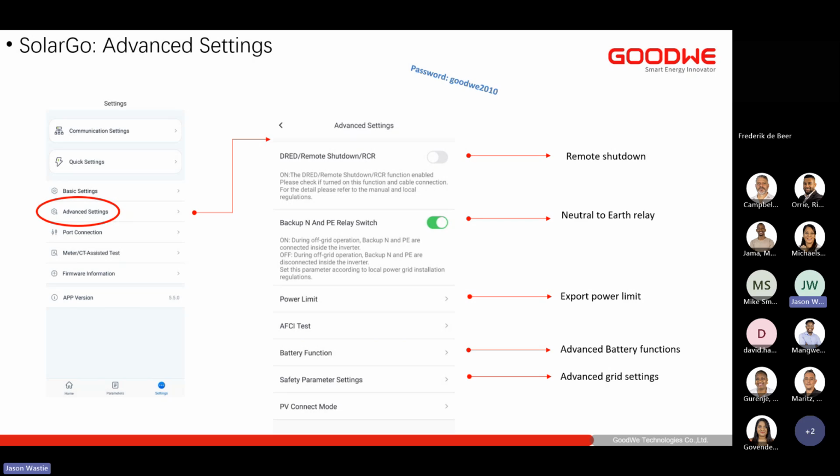So it shouldn't be required to change any of these settings, but it is there if there is any really special requirement for it to be done. PV Connect mode, the last setting right at the bottom, is where you can set your PV allowances. So if you've got 2 strings that are parallel together with a combiner going into the first string of the MPPT, you will be able to set that up there, or however else the PV might be connected.